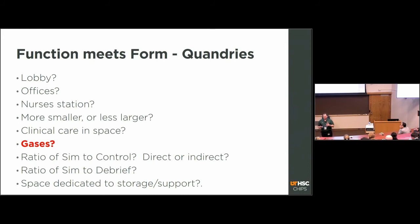Part of that clinical care also has an impact on what kind of gases you use in the building. So do you use compressed air throughout the building? Do you have real oxygen? Do you not have real oxygen? We made the decision that we would have compressed air throughout the building, and the building has an air compressor.